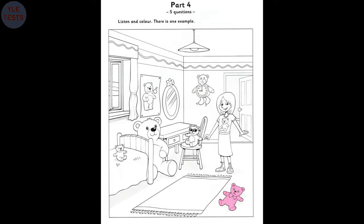3. There's a very big teddy in this bedroom. Between the bed and the desk? Yes. I want to colour that teddy yellow. Okay, that's nice. Four. Can you see that teddy on the chair? Yes, it's wearing glasses. Colour that teddy green. Okay, that's a good colour.